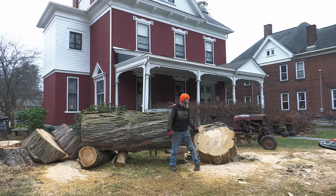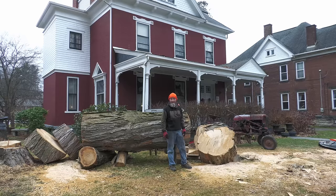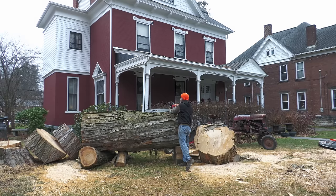Anyway, let's get busy. I'm going to get this stuff cut into firewood for today. The back pieces, I can't move these to put them on the splitter, so I'll have to cut them in half. But luckily I bought a new chainsaw.